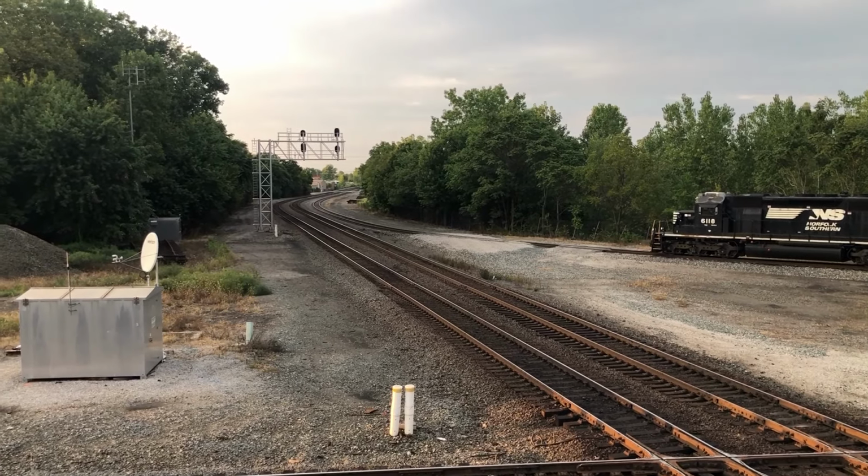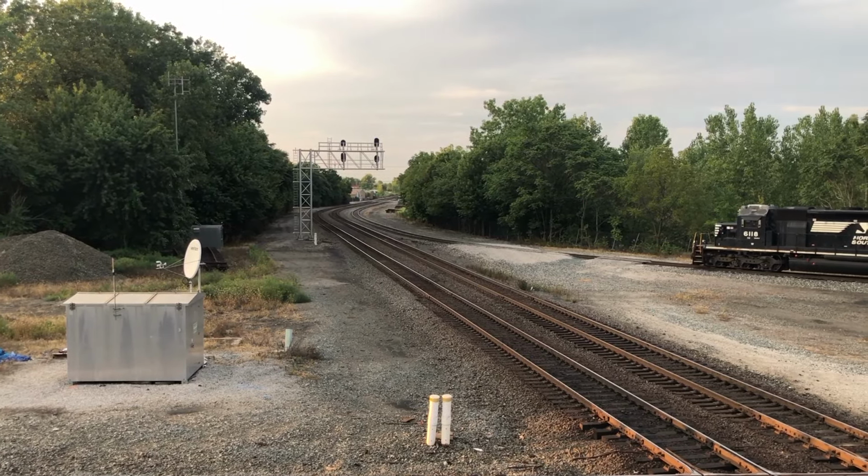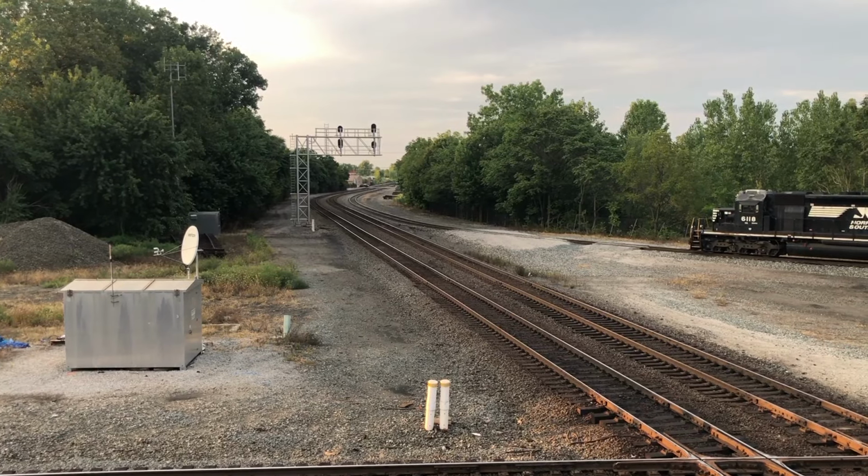got a Norfolk Southern up there sitting. And so he'll be coming here any second. So I'll be back with another one here real soon.